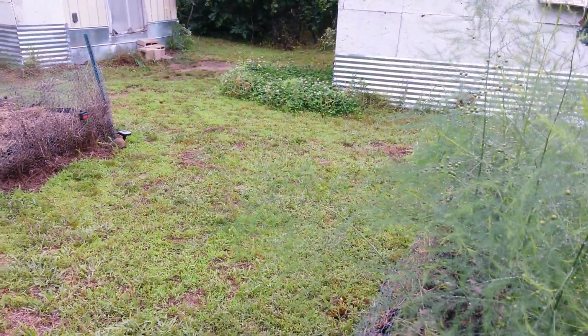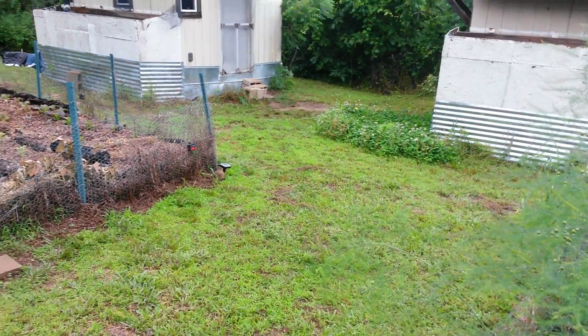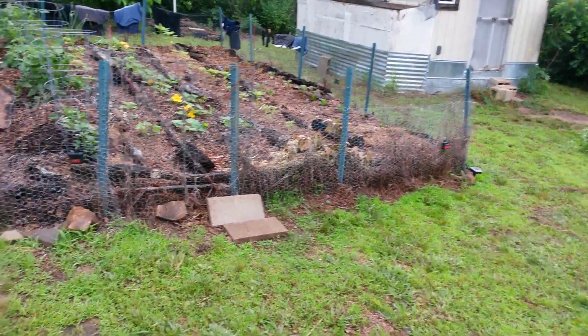So hopefully these, I don't know if I mentioned it, they vibrate as well. They not only beep, they vibrate. So hopefully it drives those things away.